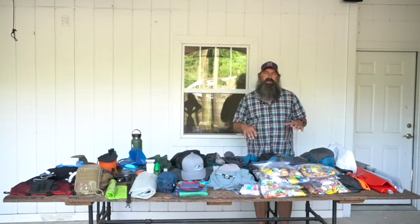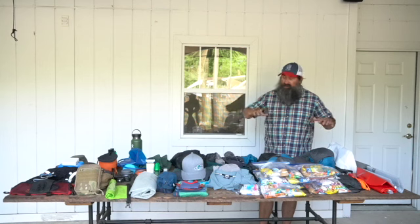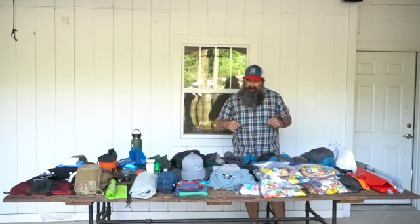So we're going to be leaving in a few days to do our 7-day trip on the New River with Paddling for Pennies. This is a layout of all the gear that I'm taking. We've done videos of each part and piece of this, and this is it all laid out here on the table.